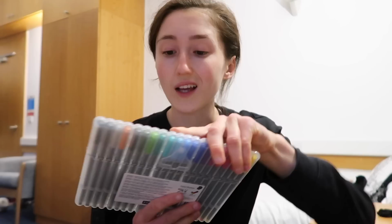I especially like this kind of contraption thing that they come in. Those pens are great. I've had them for a while now. They've lasted a long time, so I highly recommend. I think I got them from WH Smith's, probably.